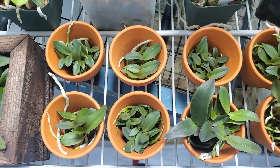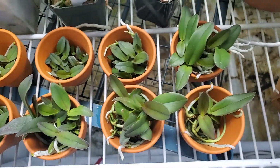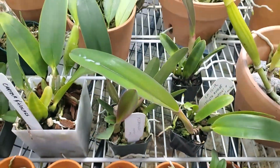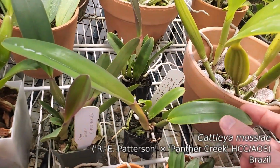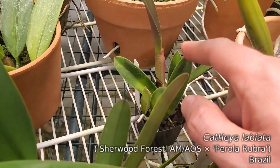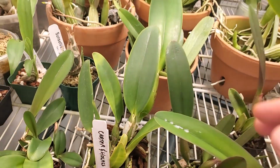So, got the other little babies here. Getting too big for their britches. Look at this. Little monsters. Look at the new leaves on these little bit larger seedlings. Look at the jump in size. This is a medusae, from here to here. Wow. Look at this one. Labiada from here to here. Big jumps like that. It's good to see.